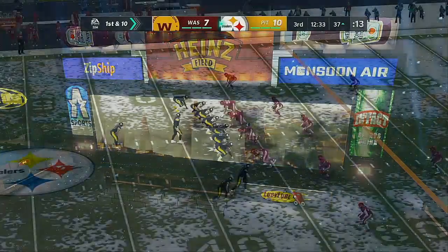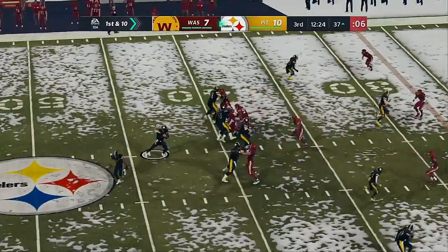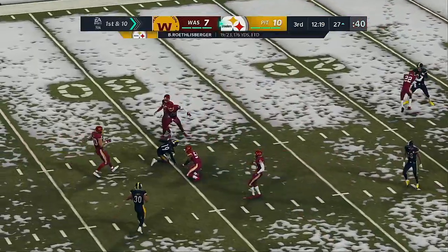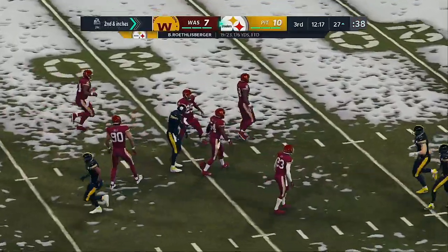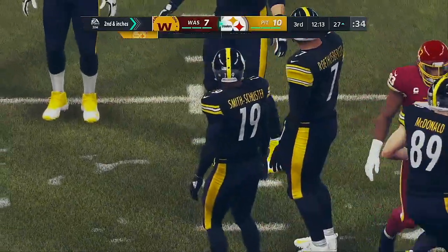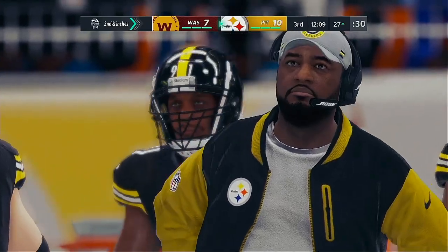Oh, that was a pretty route right there because it's all about finding a window on a route like that. He lined up on his left, ran the deep in route over the middle, and the ball was right where it needed to be. Really good trust between quarterback and receiver. Really good completion. Now Roethlisberger getting this one into the hands of Smith-Schuster. Give him 10 yards on the pickup, and that'll make it second and a foot or so. Fired that one in there, able to make connection on a nice in route.